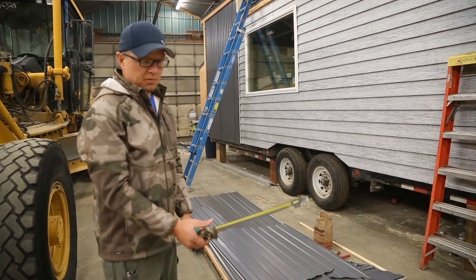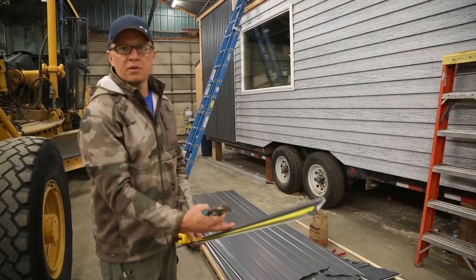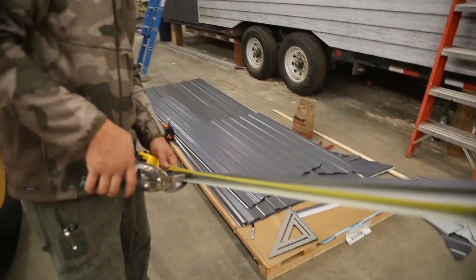Alright, so we're just getting ready to cut some of this flashing for the siding. The siding tucks under and gives it a finished look. So let me cut a few pieces here and we'll go put them up.